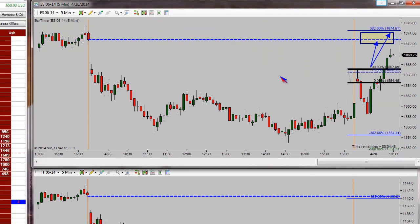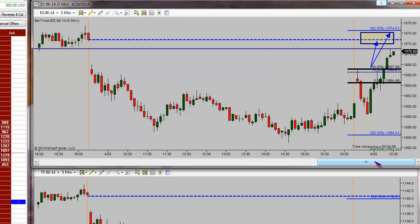Oh, wait a minute, I'm on the wrong chart. Sorry about that. Looking at the TF. I'm trying to do a bunch of things here: running the trade room and answering questions there, managing live trades. I'm pretty busy.